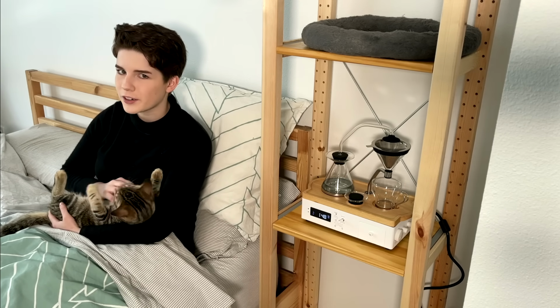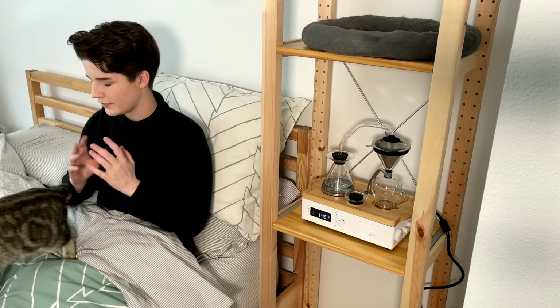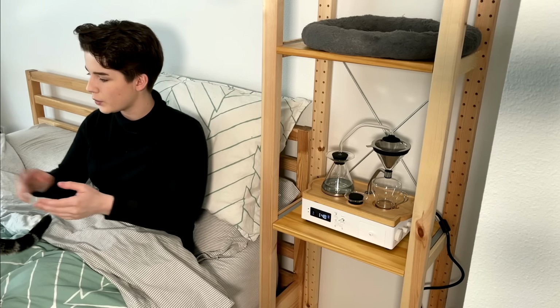Also, it feels strange to wear a turtleneck in bed, I will say. Ugh, you're leaving me. Fine. Go, be free.